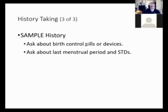Other things we need to ask in our SAMPLE history: are you sexually active? Is there a chance that you could be pregnant? Do you take birth control pills? That would be the M, right? Any other birth control devices? And then we need to ask, what was the date of your last known menstrual period? A few people just flat don't know, but most will have a rough idea.